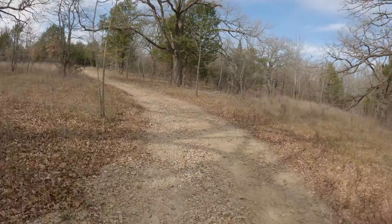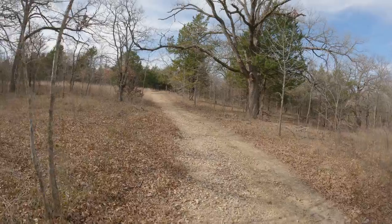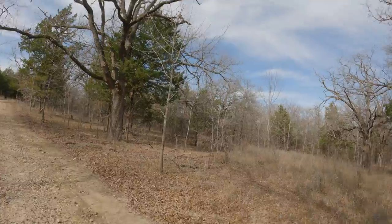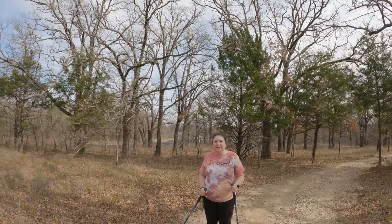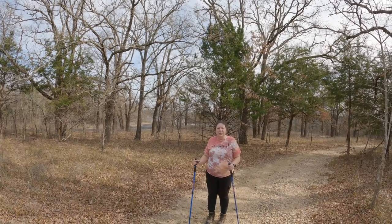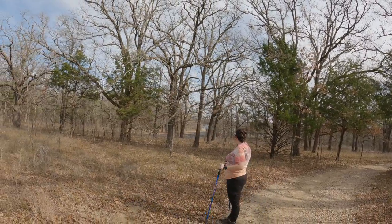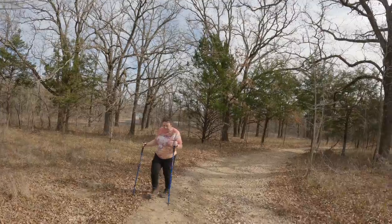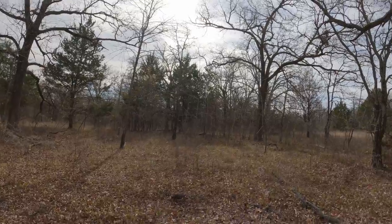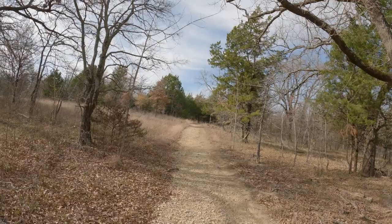So far there is some pretty big rock on this trail. I don't even know that I told them where we were at. Tell them where we're at. We're at Cooper Lake State Park in northeast Texas. Yeah, Cooper Lake State Park. Here's Cooper Lake right there. And this is the beginning of this Coyote Run Trail. And if you do have any mobility issues, this is not going to be just a walk in the park.